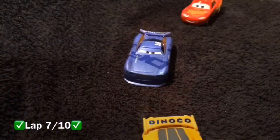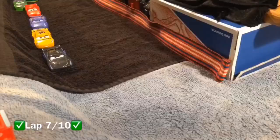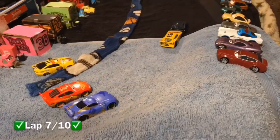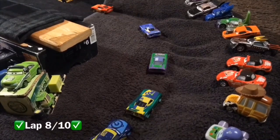Lap 7, Ryan McClinton cruising there as an advance to the top 5. Contact between Ed Trunkin and Tim Trellis, however. Cruz is on Storm's tail, and Ryan McClinton has jumped his way to 3rd. It's gonna be a 3-way battle for the lead, too.